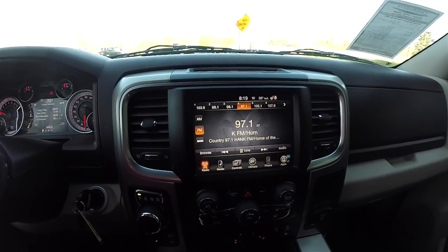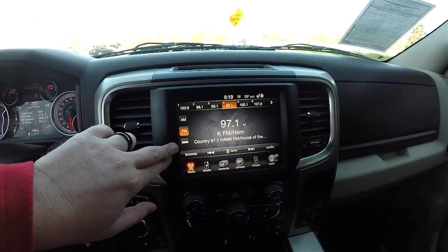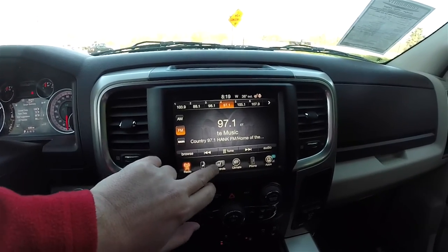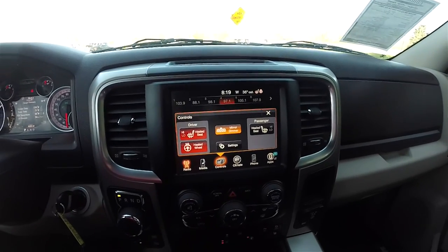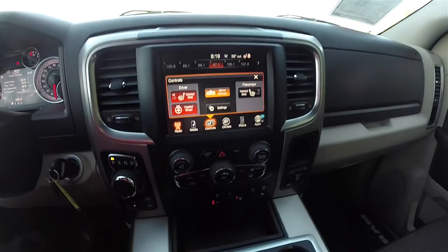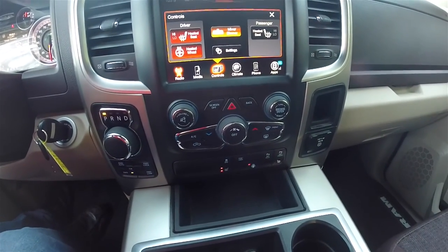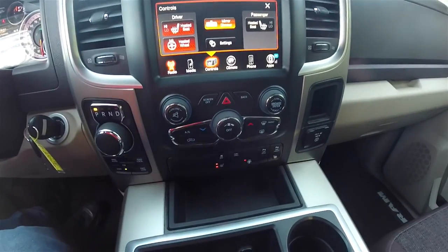Moving down the center stack, you have an 8.4-inch touchscreen display. This vehicle is equipped with Sirius XM satellite radio, Bluetooth. You've also got your controls for heated seats and your heated steering wheel. Moving down the center stack, redundant controls for audio and climate controls. It is a single zone climate control.